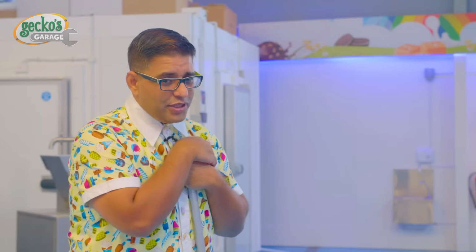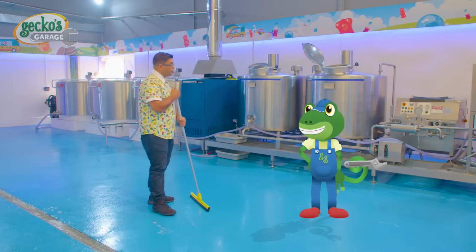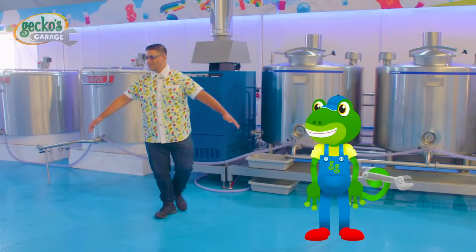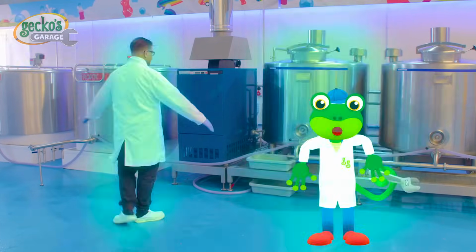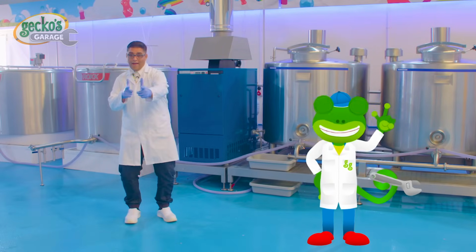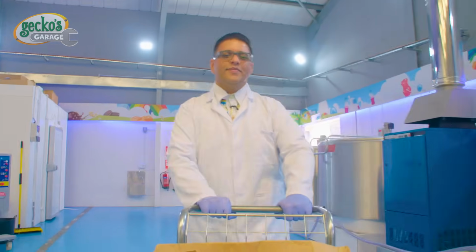I think the best way for me to show you how my ice cream factory works, Gecko, is to make a brand new ice cream flavour. What do you think? I think that sounds delicious. But first, we need to put our protective clothes on. Let's get ice cream making.